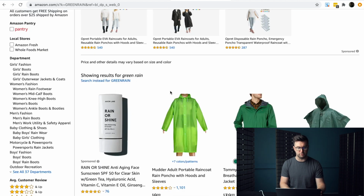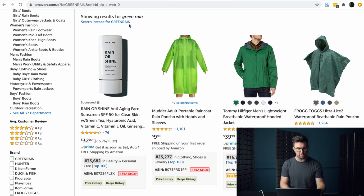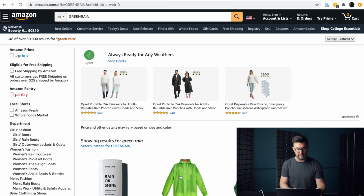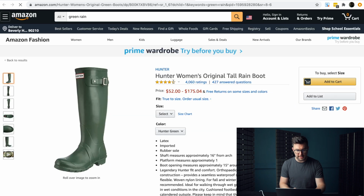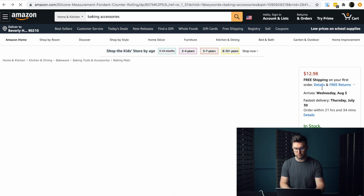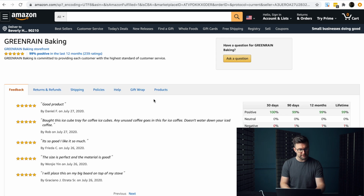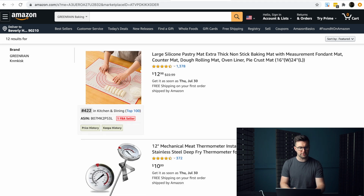Typically what we can do is we can go in and see the different products that are underneath the brand. It seems to me though that this company here, this is showing us basically a keyword called Green Rain. And these are all the different products in there. Let me just click through here for a split second. And as you can see, they're just showing us all these random different products. What we're looking to do is we're looking to get to this company storefront. So how you do that is you go down here, click on this right now, and we go the Green Rain baking storefront. So I'm not too sure if this is a sub brand of a big company.